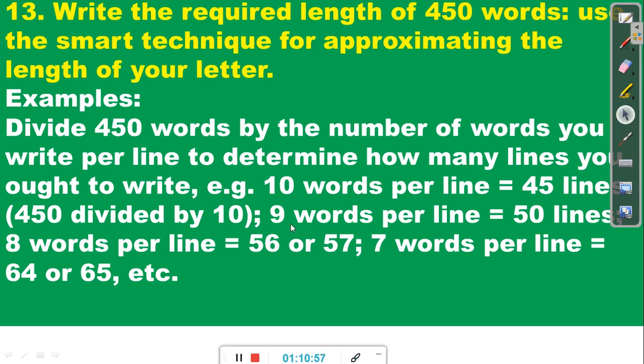If you usually write 9 words per line, you have to write 50 lines. And again, that is 450 divided by 9, which will give you 50 lines. What if you are writing 8 words per line? You are going to write approximately 56 or 57. If you are writing 7 words, because it depends on how bold your writing is. Some people write very bold letters so it covers space, and so where someone may write 10 words per line, another person may write probably 7 words per line. So if you discover you are writing 7 words, if you divide 450 by 7, you will have probably 64 or 65 lines to write.